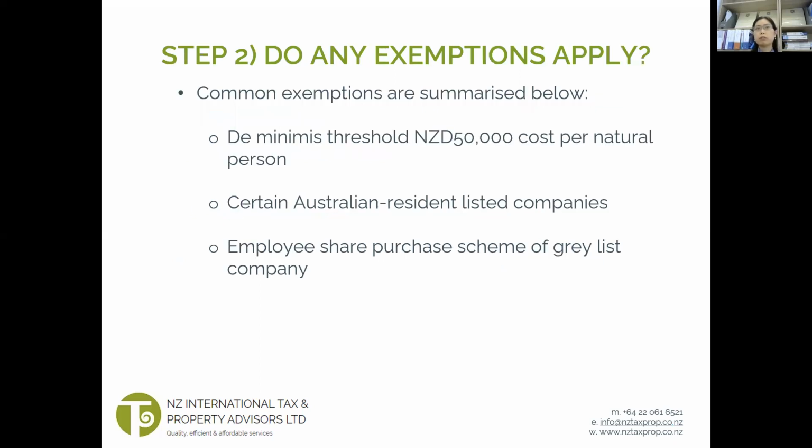Step two, do any of the exemptions apply? There is a long list of exemptions, but I've only highlighted the common ones here. So firstly, for a natural person, there is a de minimis threshold of 50,000 NZD, which means that if you have foreign shares that cost less than 50,000, you may be eligible for this exemption.